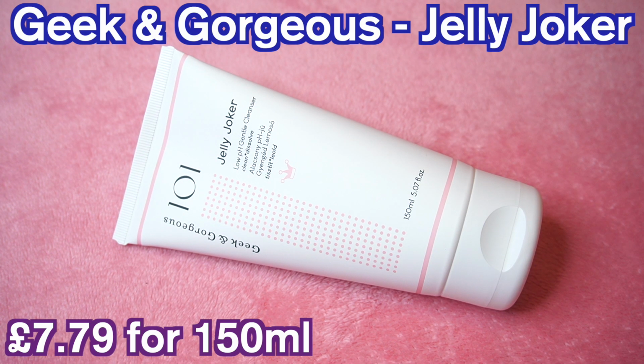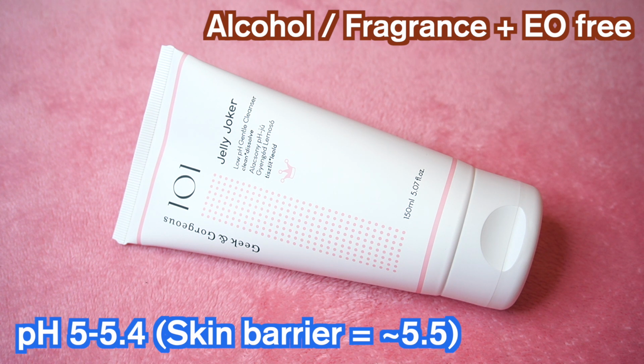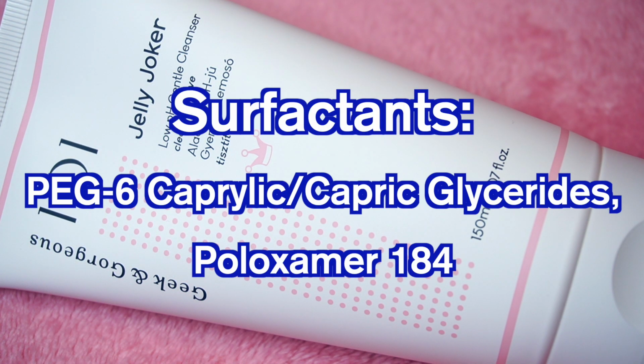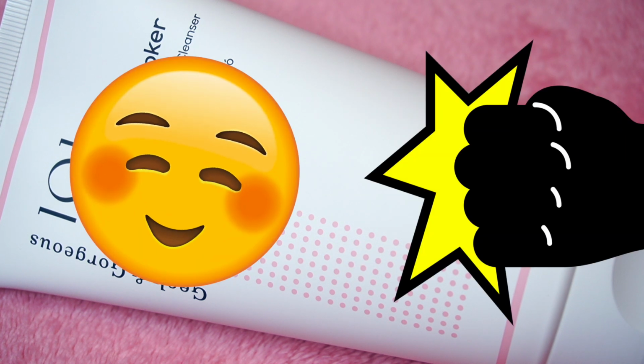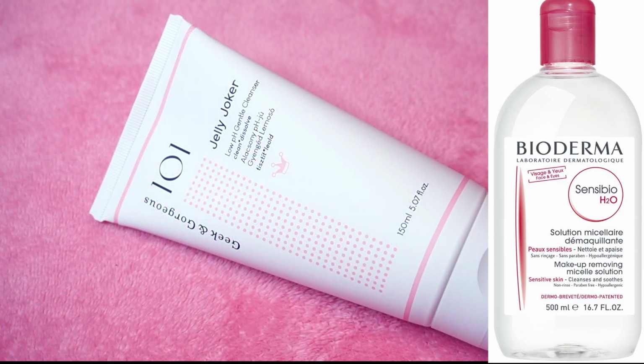First up is the Jelly Joker from Geek and Gorgeous. This is a cruelty-free and vegan formula with a skin barrier-friendly pH. The surfactants are listed on the screen. The brand states that these are very gentle yet effective surfactants, known mostly from micellar waters.